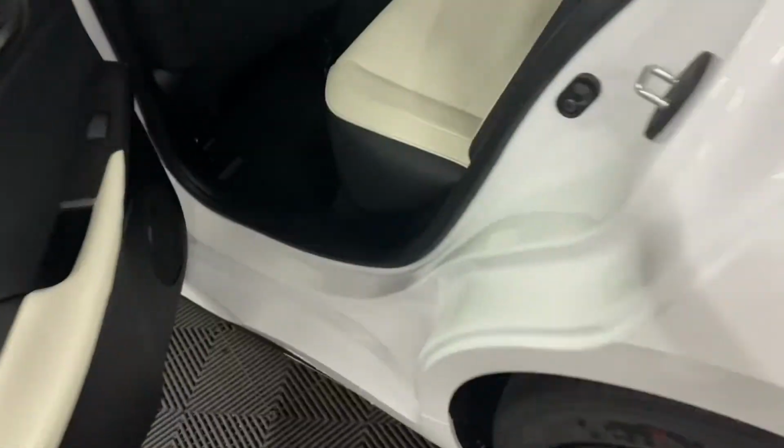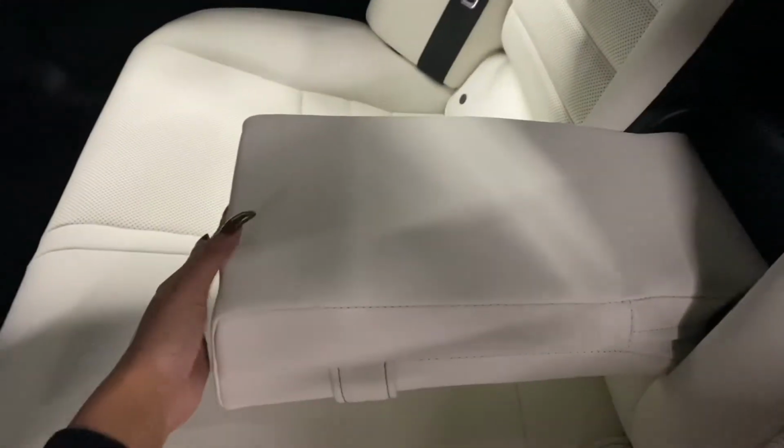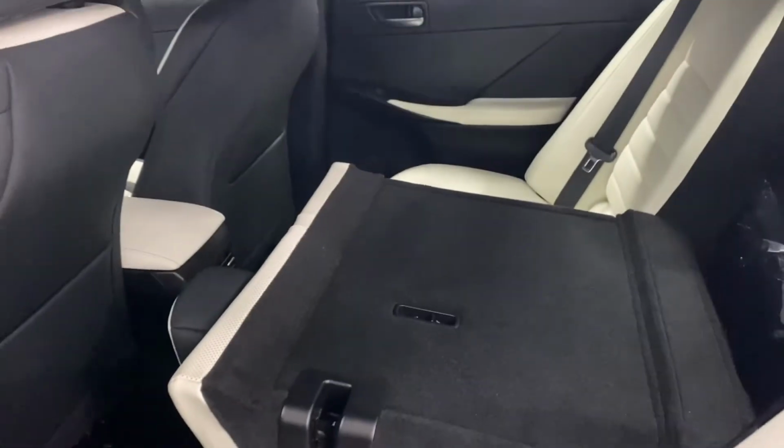Heading into the rear seats, you have your armrest and cup holders in the middle. You also have latches above the seat to release the seats. And in the rear trunk, you have plenty of space with your spare tire below and a manual closing trunk.